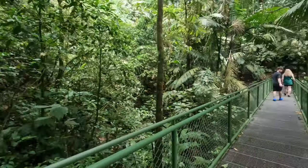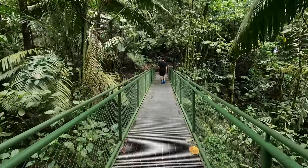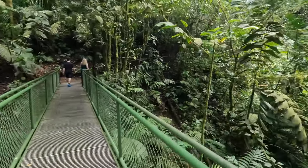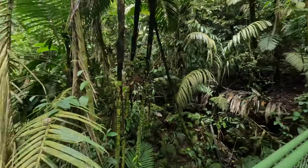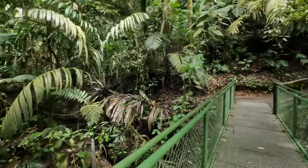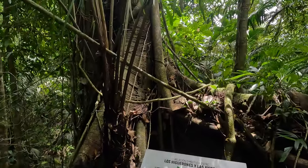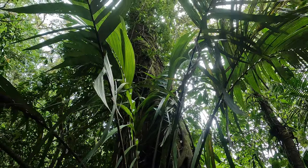Current bridge. We're at Mistico Hanging Bridges, and we're on the first bridge. It's kind of small, and we get to walk through the jungle. Let's see what's in store. They're enormous. So more cutter ants? Well, I see one, and it's carrying a clove.